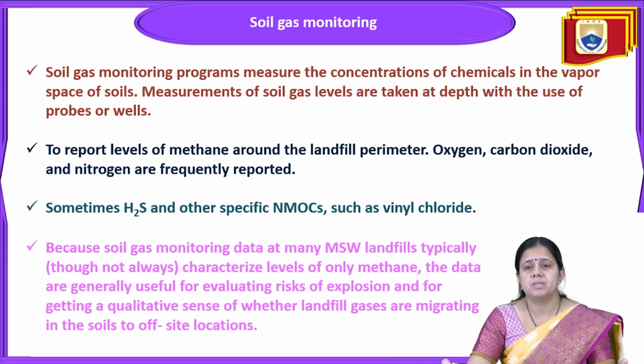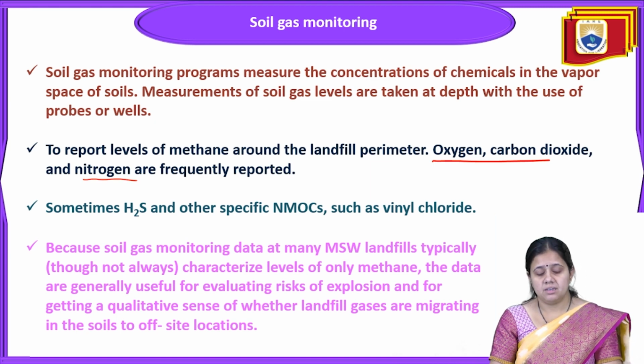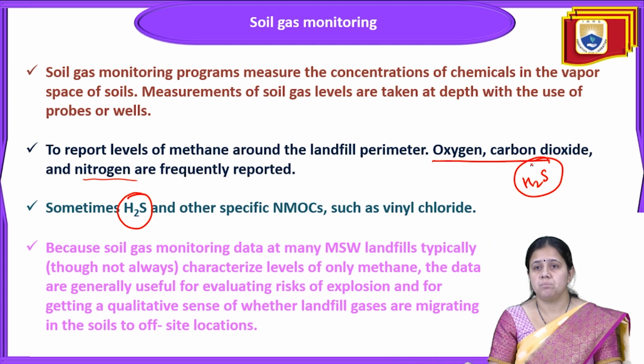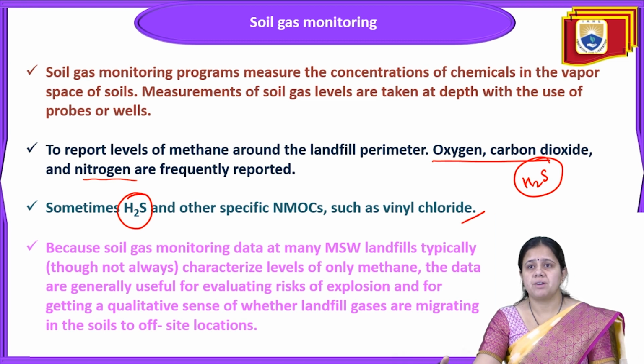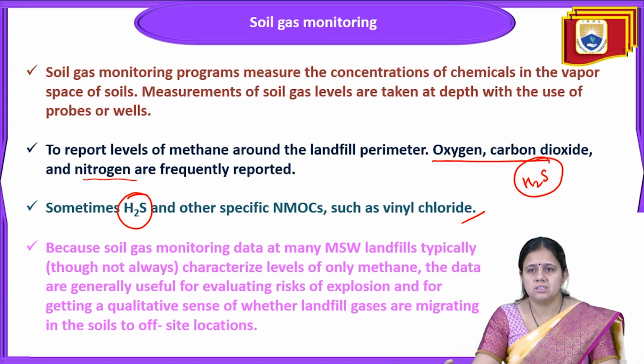To report the level of methane around the landfill perimeter, gases like oxygen, carbon dioxide and nitrogen are frequently reported, and sometimes hydrogen sulfide, that is H2S, and other specific compounds like NMOC, such as vinyl chloride. These gases need to be monitored to monitor the methane in the landfill perimeter. Because the soil gas monitoring data at many municipal solid waste landfills characterize the level of only methane, the data are generally used for evaluating the risk of explosion and for getting a qualitative sense of whether the landfill gases are migrating through the soil or to off-site locations.